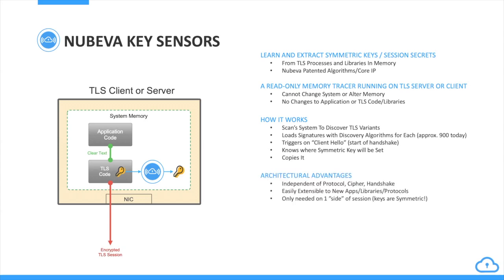The beautiful thing about this is that we don't care about the handshake in between. We see the beginning of the handshake, and we know where the final key will land. So we don't care about the handshake, protocol versions, or cipher. It works for TLS 1.3, 1.2, 1.1, 1.0, et cetera. It's extensible into new libraries. We're constantly growing our footprint into new libraries and new versions of libraries as they're released, and we typically turn those out in less than a week. Also, you only have to be on one side of the connection or the other. Remember, the key is the same in both places, and with that key I can unlock the traffic wherever I grab the traffic.